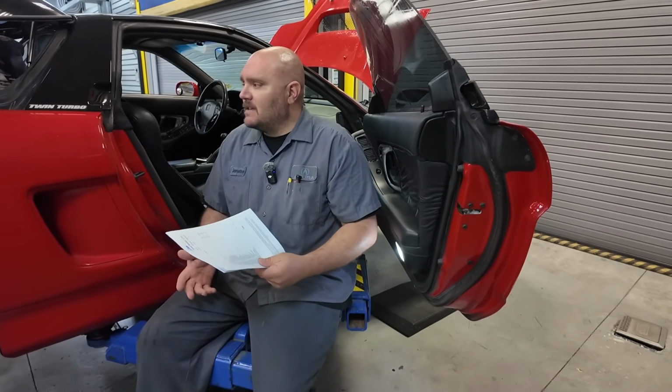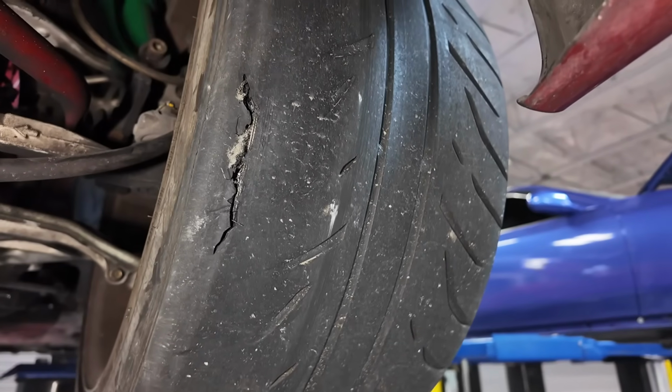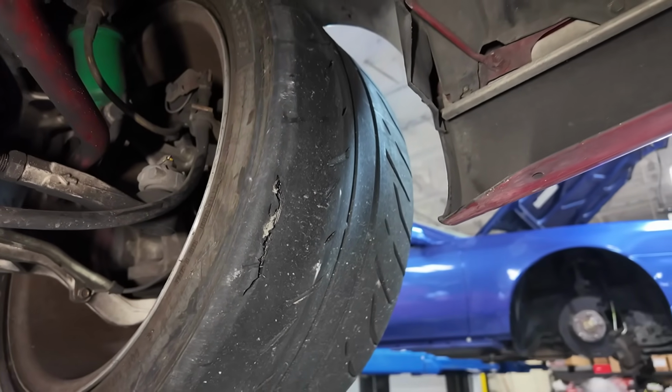This car is pretty much a barn find to us, if you will. I call it that because the car has really not been driven for the last 5 to 7 years, give or take, and sat pretty stationary for the last year. The thing with a barn find is you have no idea of the history of the car.